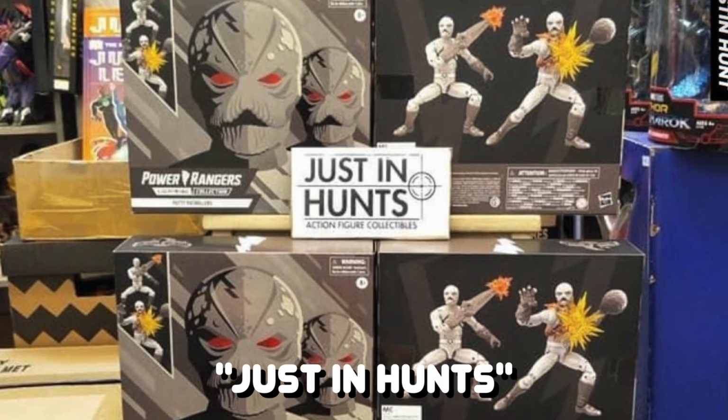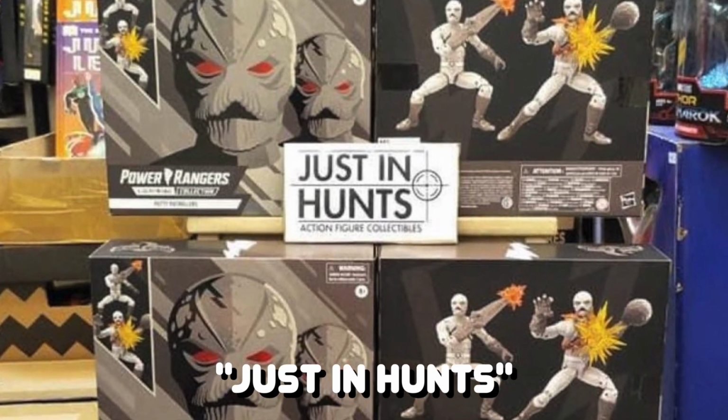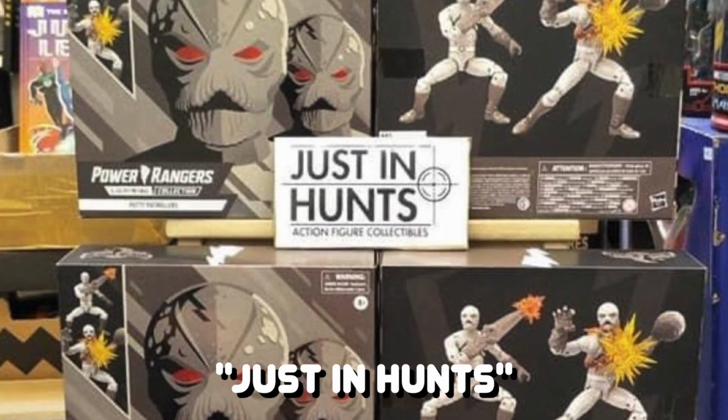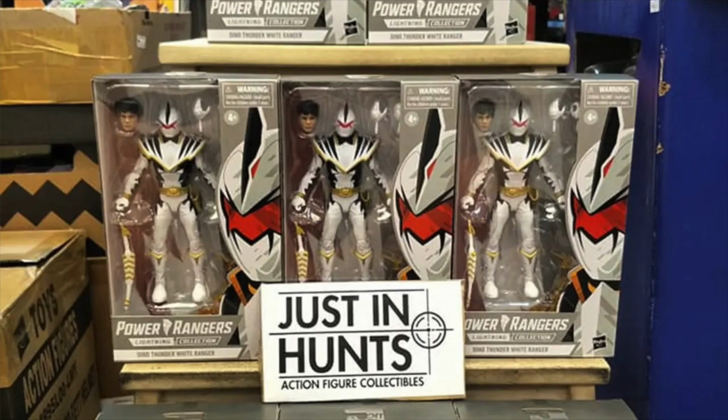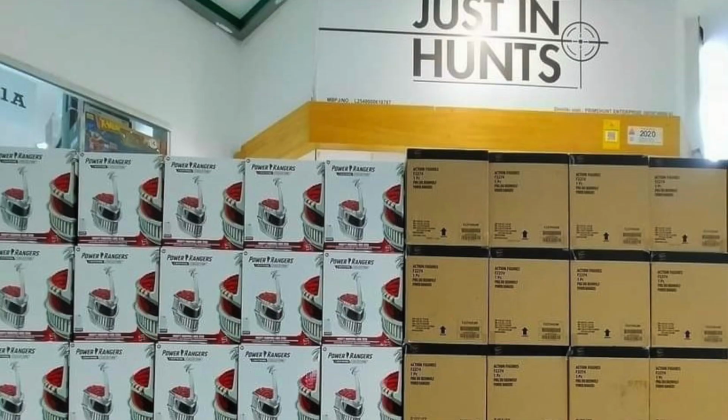Justin Hunt's is a store based in the Amcorp Mall in Malaysia that has become famous for getting Lightning Collection figure releases in before anywhere else in the world. Starting back with the Psycho Ranger Team Pack and Dino Thunder White in the summer of 2020, they even got these items in before Hasbro ever officially announced their existence. This has continued into 2021, with releases like the Lord Zed helmet releasing there before the US, and who knows what they'll get in stock next.